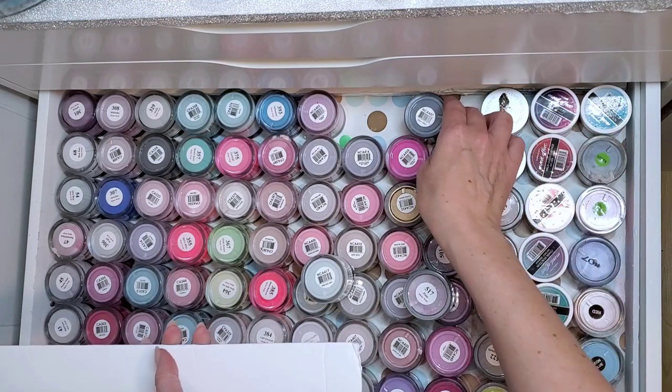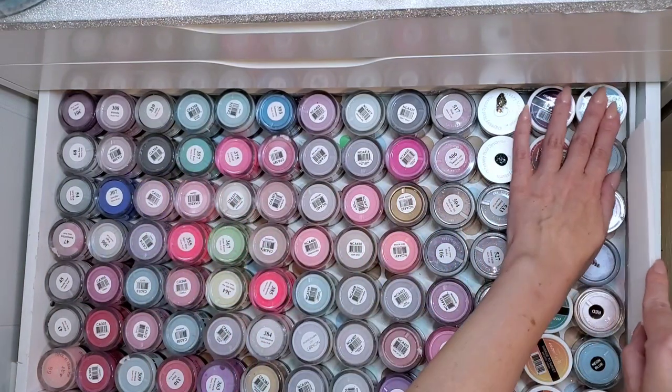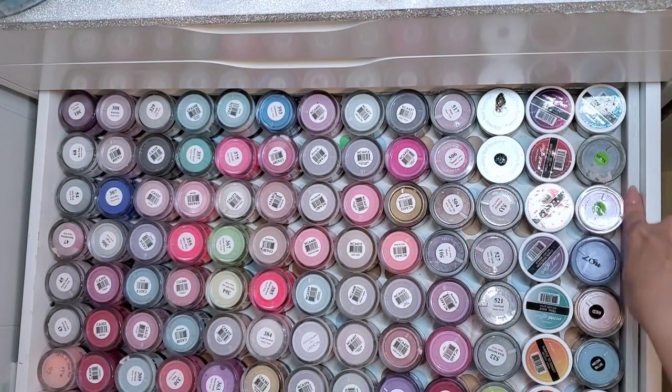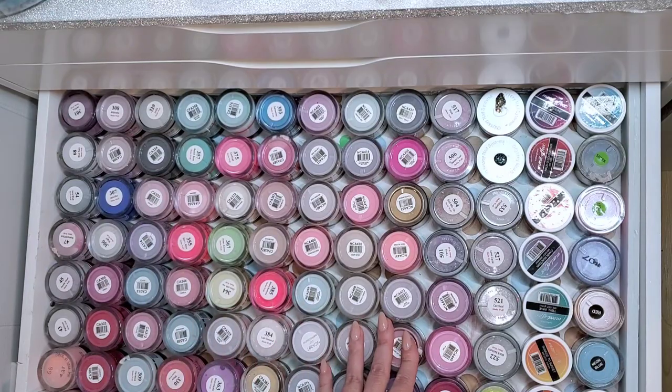I hope I have these in the right order now. There we go. And let me shove this one back in there. So that's a little tip for you guys. I mean, it's cheap as chips, this foam board. I think it's like $2 for a massive sheet. So that's how I keep everything from sliding around.